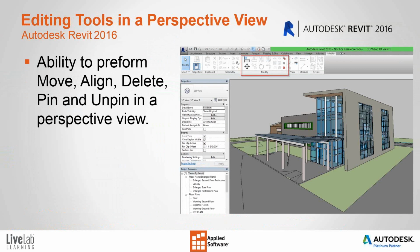Ability to perform editing tools in a perspective view. If you do create a true perspective view using the camera command, in previous releases we were pretty much limited. We couldn't do anything. We could view the perspective, but that's about it. We couldn't make any kind of modifications in the perspective. We would have to go back to a normal 3D view that's not a perspective to make changes to it.